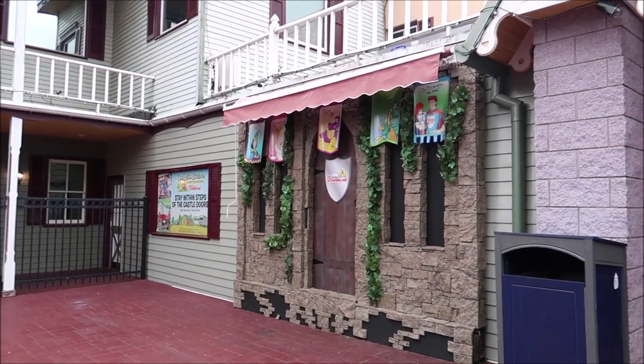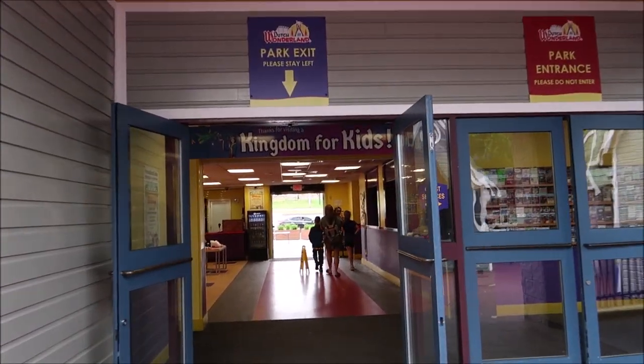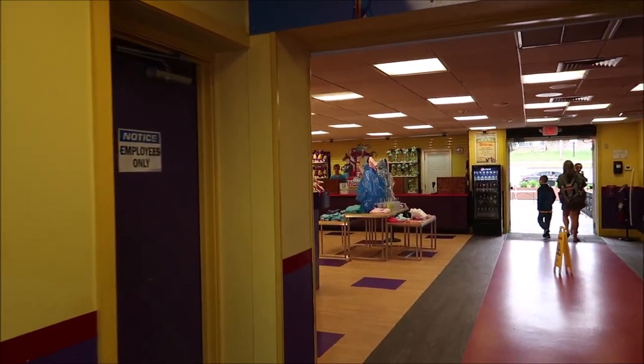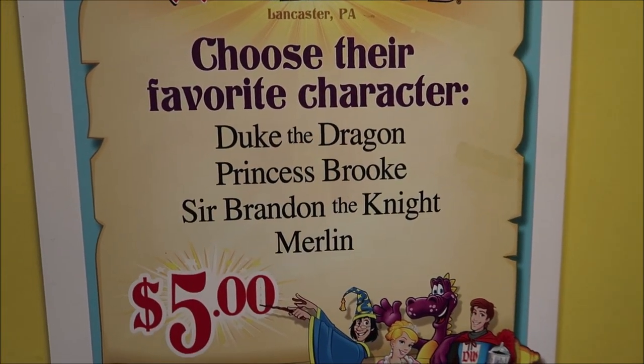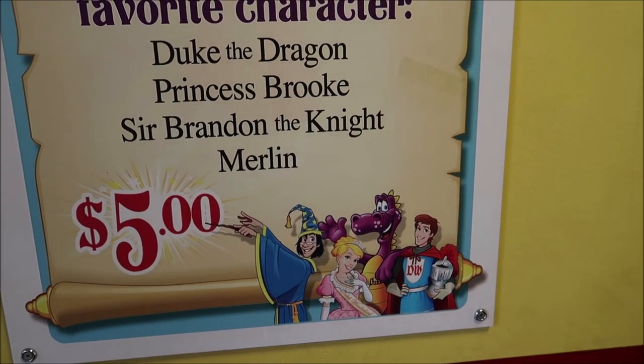As you make your way out, you actually get to go back through the castle, and this is the gift shop. So we're actually gonna be able to browse around a little bit, maybe grab ourselves a Duke. What's your favorite character? They have Duke the Dragon, Princess Brooke, Sir Brandon, and the Knight Merlin. Look at that. There's all the characters there.